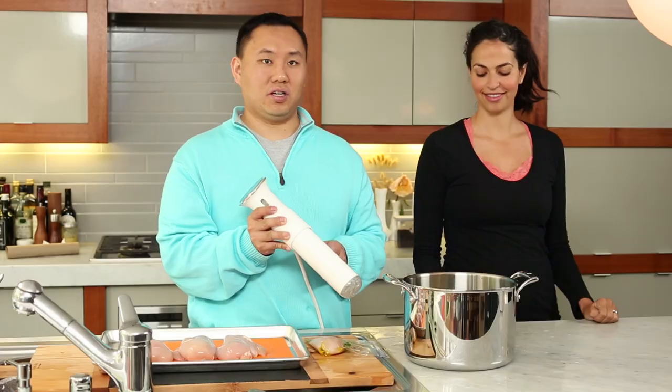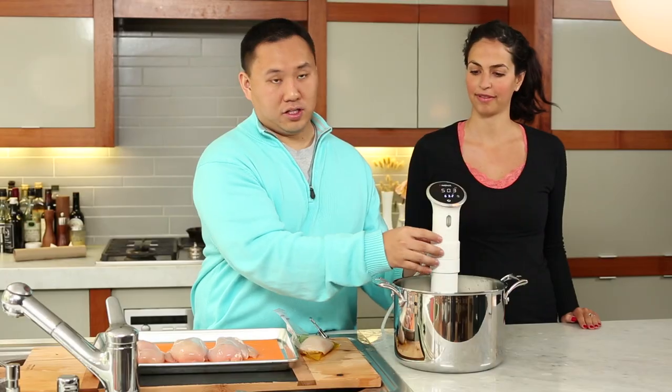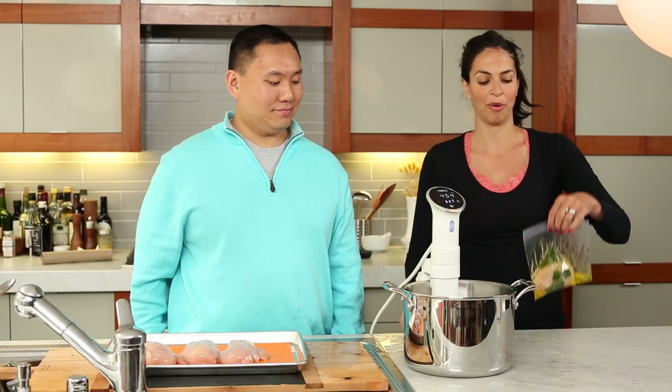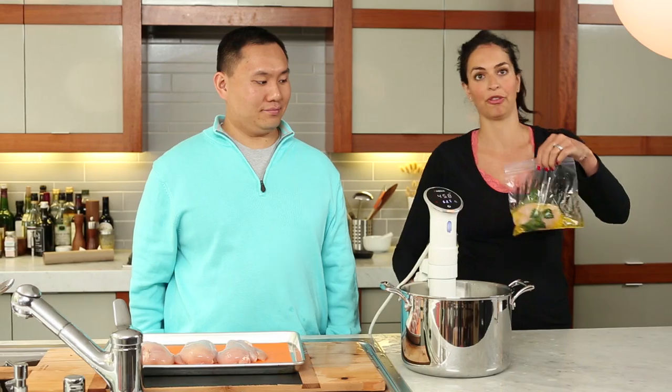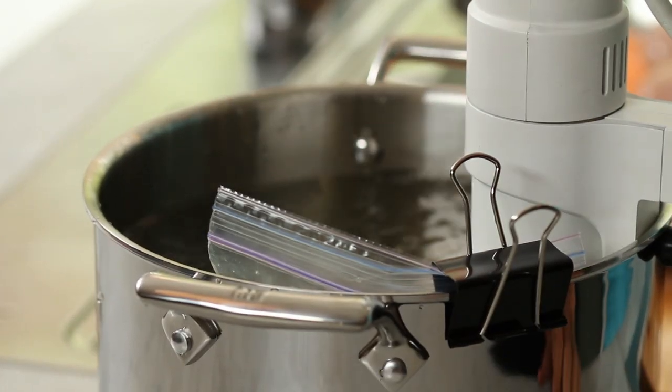Precision cooking is easy. All you have to do is attach your Precision Cooker to any household container. Set your temperature with a mouse wheel and press start. No other fancy equipment is needed. You simply place your food in a Ziploc bag and clip to the side of the pot, and you're done. The results from this type of cooking are consistent every time.